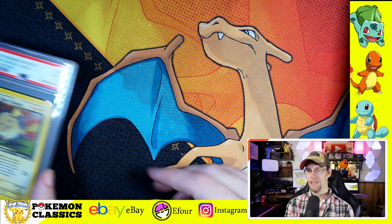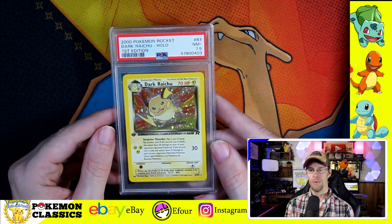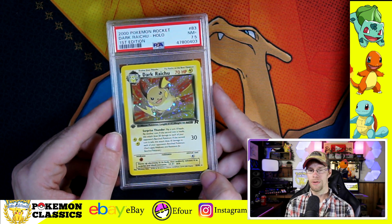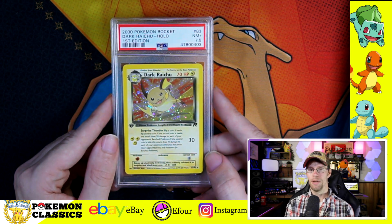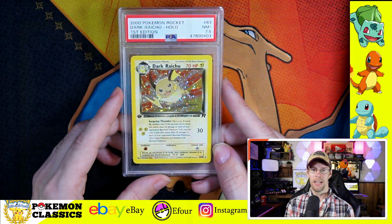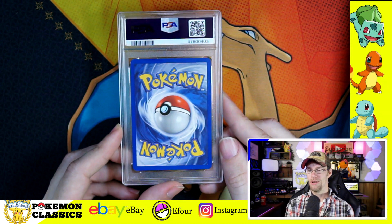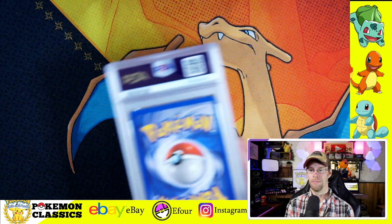And then we have the one that I love, Dark Raichu, my favorite Raichu artwork, just leaping off. And this was actually the first Wizards of the Coast secret rare card. It was 83 out of 82. And I guess that's debatable. Some people might suggest that the Ivy Pikachu from Jungle was the first secret rare. That kind of depends on the way you look at it, and there's maybe a little bit of documentation to support that, but still, Dark Raichu, chase card, 7.5 grade, still a pretty good card.